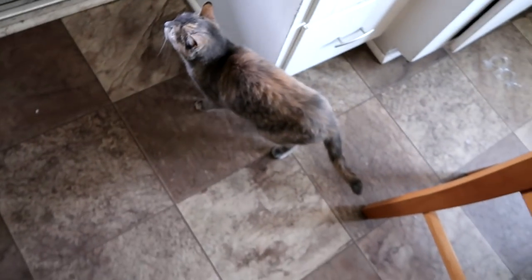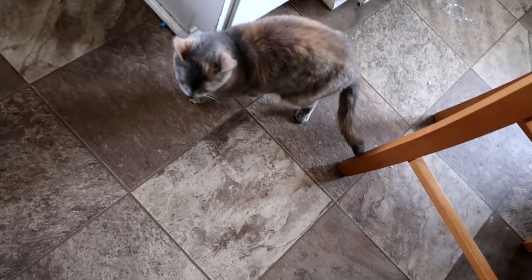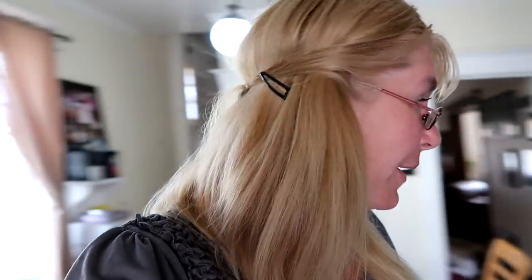This little girl just tried to run outside, and then I caught her in the act. Our cat doesn't go outside, but she went running to the door, like in a fast run, thinking I was gonna open it for her. And then when I didn't open it, she looked up at me like, ha, she caught me.